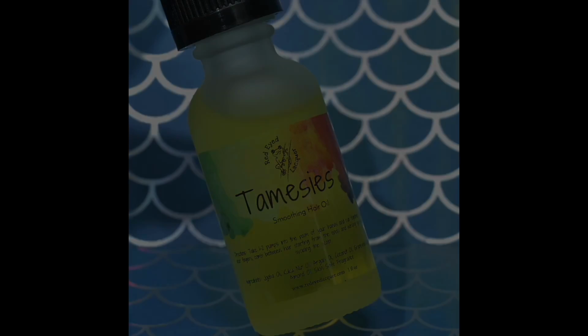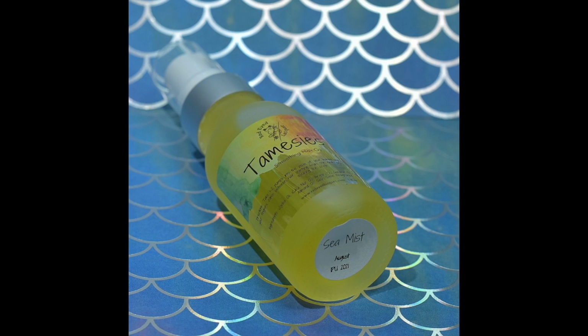Next up, we have something else from Red-Eyed Lacquer. This is Tamesies. It is a smoothing hair oil, and it's going to sell for $12. It was inspired by the ocean. There will be 75 of these available. The product is a 1-ounce bottle, and it is described as a custom blend of coconut and sea salts. You can use this as a cuticle oil as well, and all over your body.